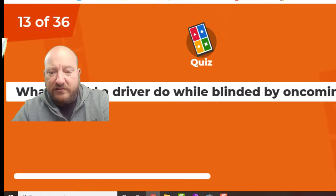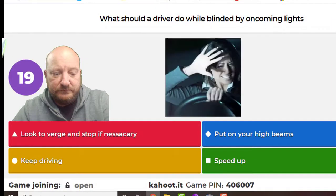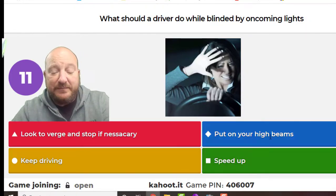What should a driver do if blinded by oncoming lights? Look to the verge and stop if necessary. Put on your high beams, keep driving, speed up. If you're being blinded, you're not going to keep driving. You're certainly not going to speed up. Put on your high beams is a very common thing. I see drivers do it all the time, but now you're both blinded. So the correct answer is look to the verge, slow down and stop if necessary.